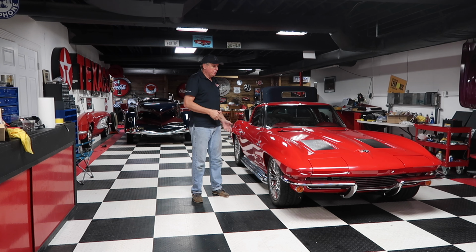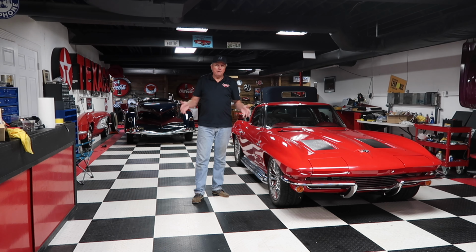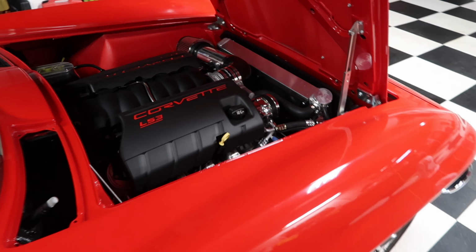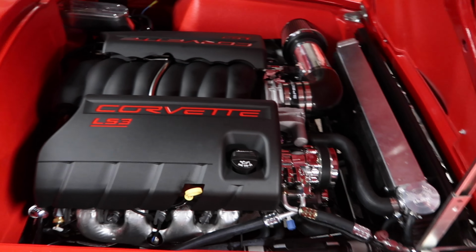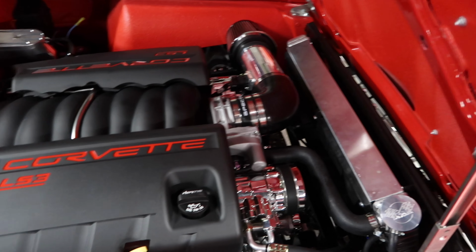I've vetted out all the little issues. I've got the interior completely done. I've still got to make door panels too, so I have no door panels in it. The engine's pretty well done. I just need to charge the air conditioning. Get the air cleaner all secured finally.